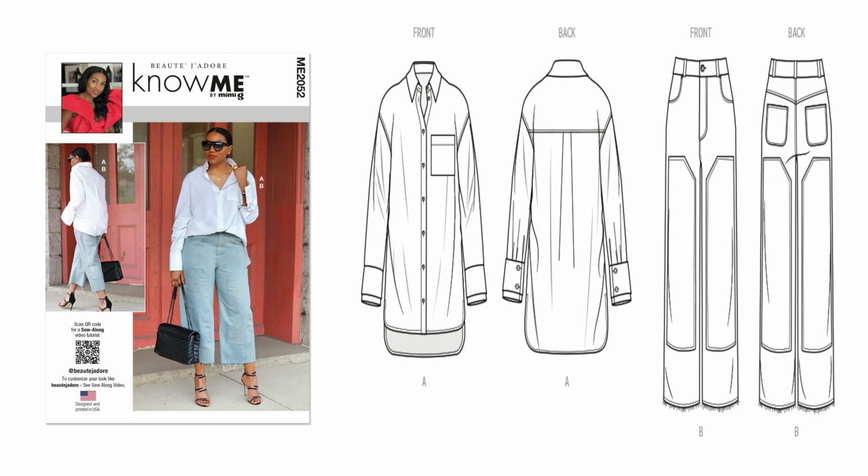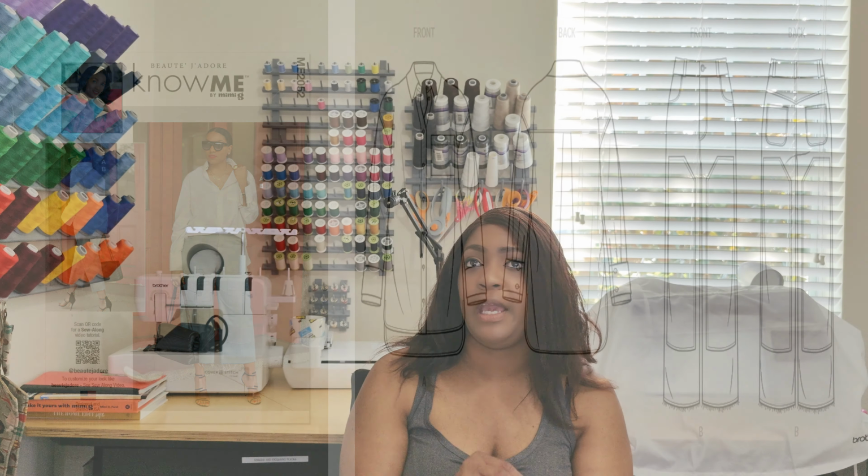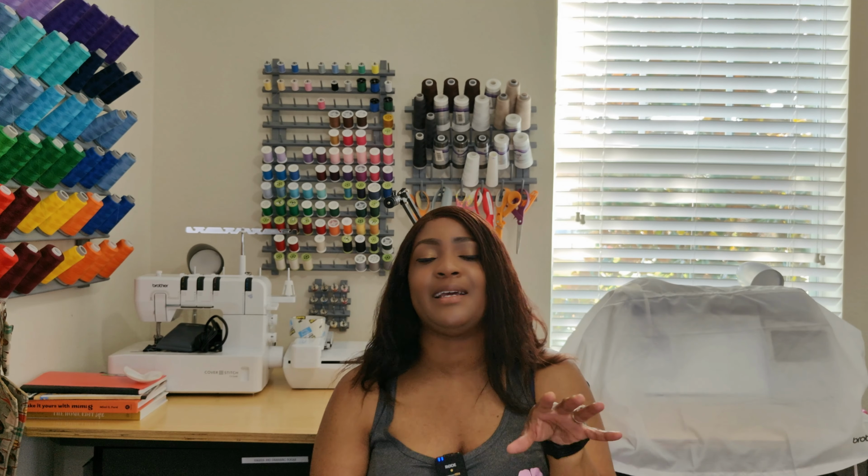It is 2052. So this pattern right here is Nikki's pattern, or Beauty J'adore's pattern. It's a Misses shirt and pants pattern. So when I seen this one as a sneak peek on the KNOWME pattern, if you're not following them on Instagram, follow each and every one of them, because they will do sneak peeks of the patterns as well.